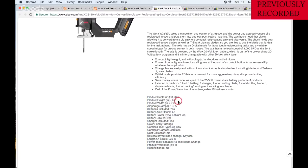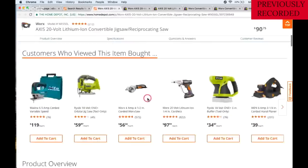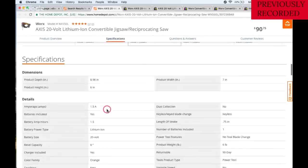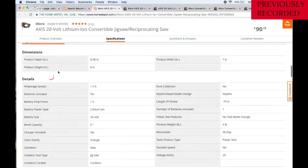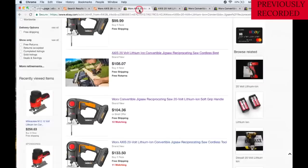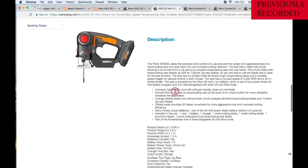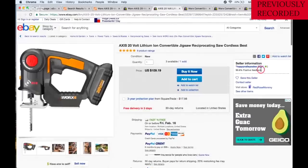And you'll get used to this as time goes on. If we come over to Home Depot, scroll down to the description and then to the specifications chart, this is what I'm looking at here. It has the dimensions and the details, and a lot of times when people copy it over, it comes out looking like this. But this guy is definitely drop shipping this from Home Depot. I want to see what else he's selling because he has some great feedback as well. See, 6,241 feedback. So this guy obviously knows what he's doing.